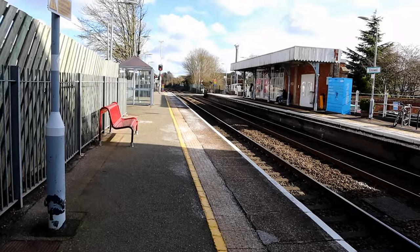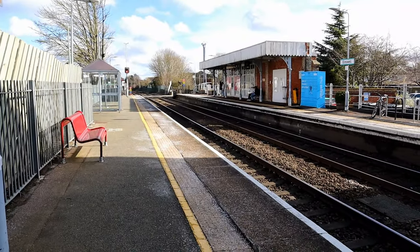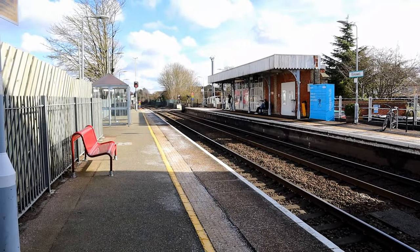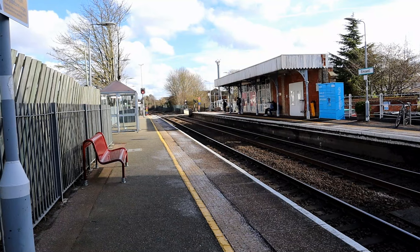I have made it to Elmswell. Elmswell was opened by the Ipswich and Bury Railway in 1846. Under the Great Eastern Railway, there was a waiting room and toilets added to the station. The barriers are going down. What's coming through? The barriers here at Elmswell go down for a good long while.